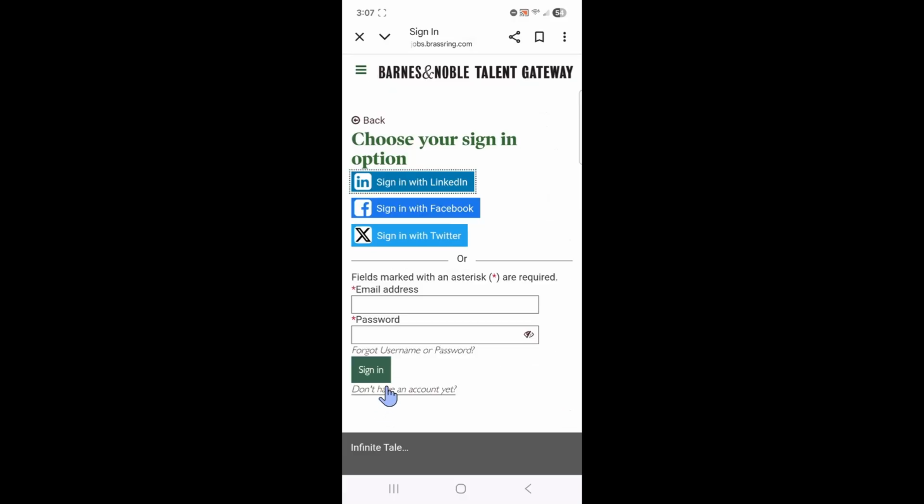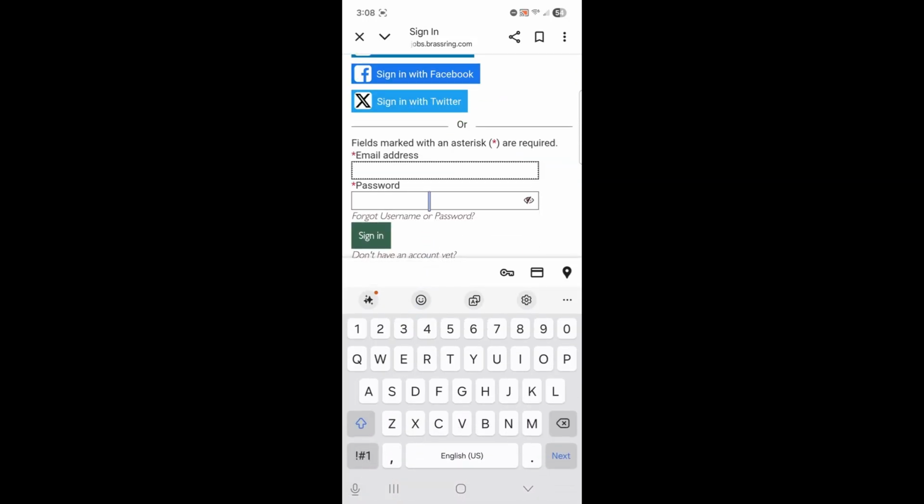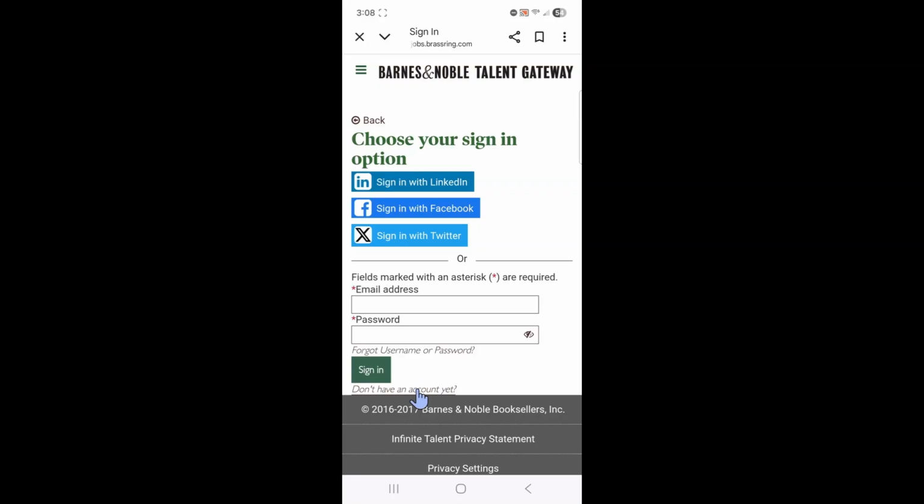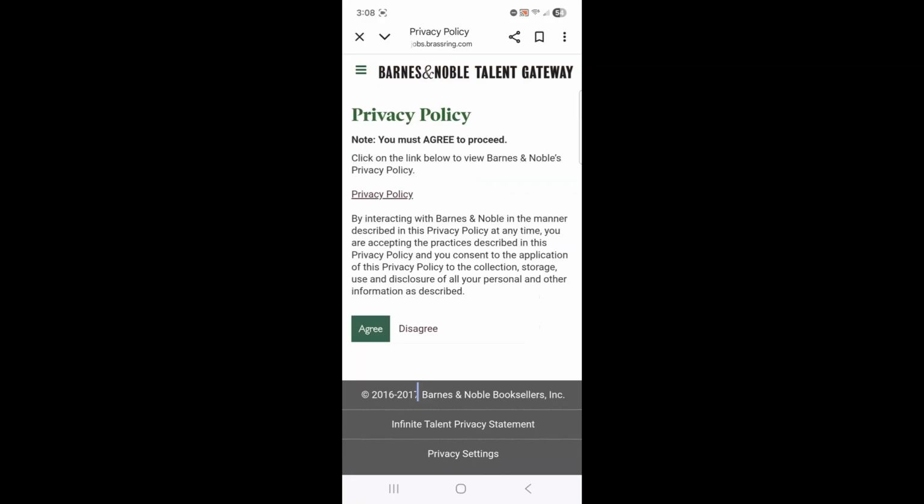If you can't apply to the job right now, then you could apply later. It's no big deal. If you've never applied to a Barnes & Noble job, you do not have a Barnes & Noble login. So this is not going to apply to you. We're going to click here at the bottom that you don't have an account. If you've applied for a Barnes & Noble job, you have an account, and you'll be able to log in with your email address that you used and the password that you created. So since we don't have one, we're going to go ahead and click don't have an account yet down here.